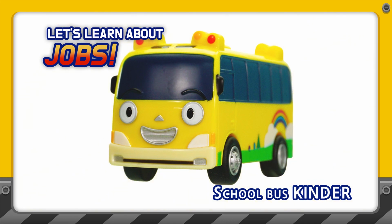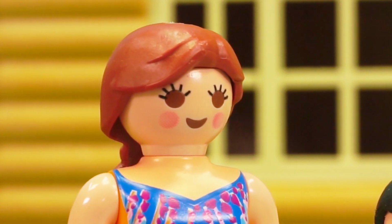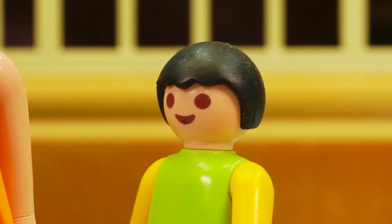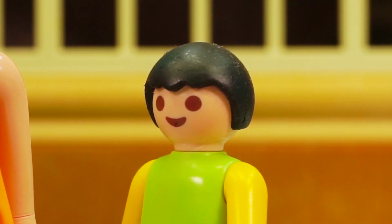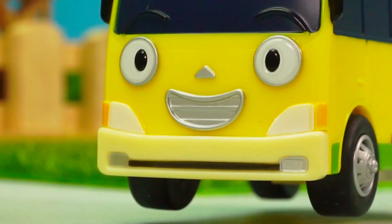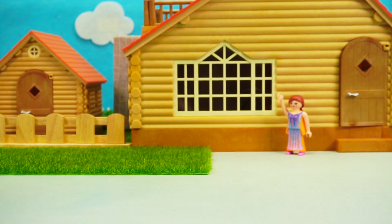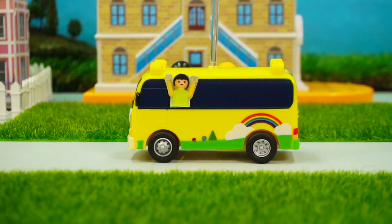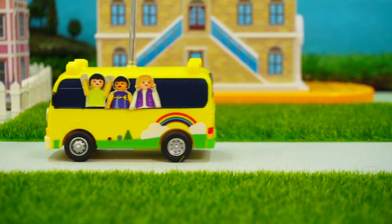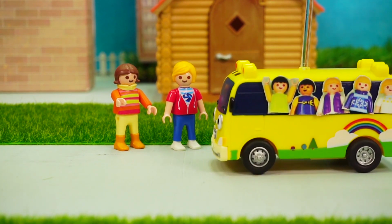About Kinder, the school bus does. You're going to kindergarten today, aren't you? Yup. I can't wait to go see all my friends. Hi! Yay! It's Kinder! Let's go to the kindergarten. Bye, Mom. Have a lovely day. Welcome aboard! Hi, guys! Whoa! Hi! Hi!